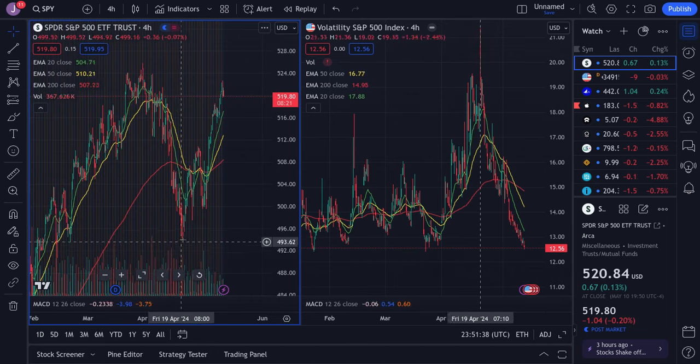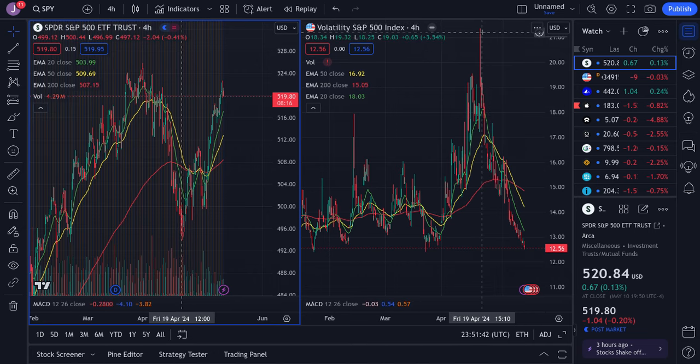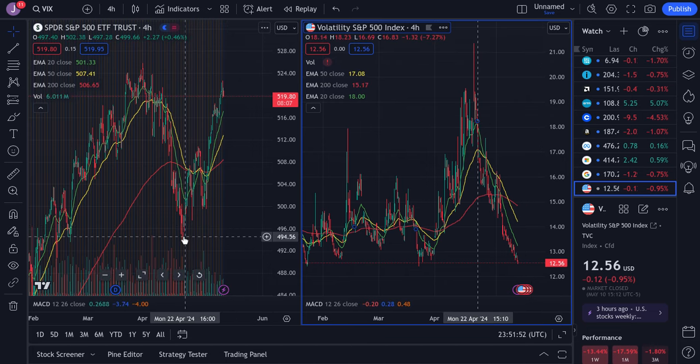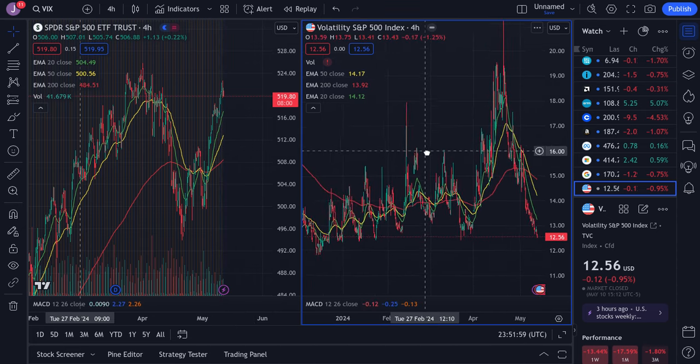And then since then, what's been happening is SPY has been on an uptrend. The VIX went from 21, I think it's just a little bit above 21. Let me just double check. So 21, and it's come all the way back down to 12. The market went from 493, and we're going all the way back up to about the 520s. So see this correlation right here, how they're inversely correlated with one another.